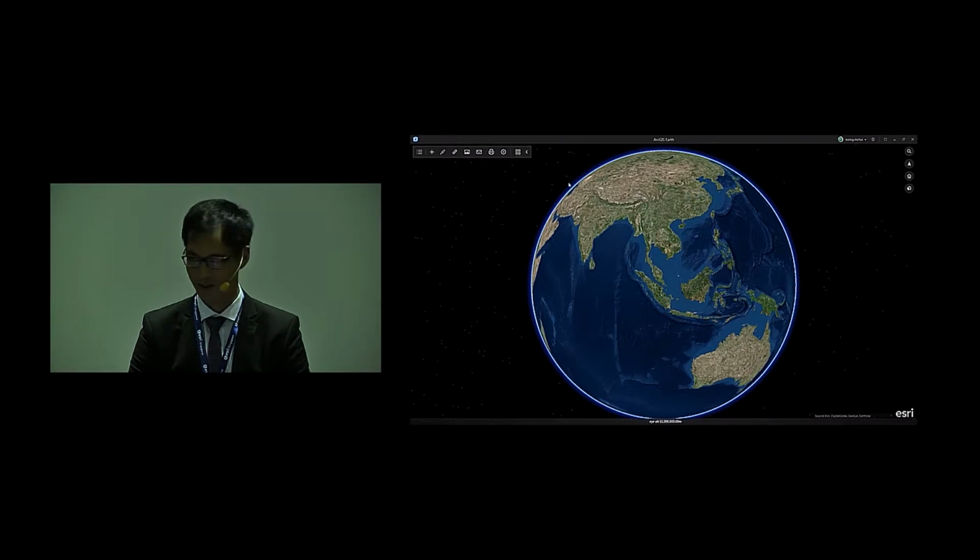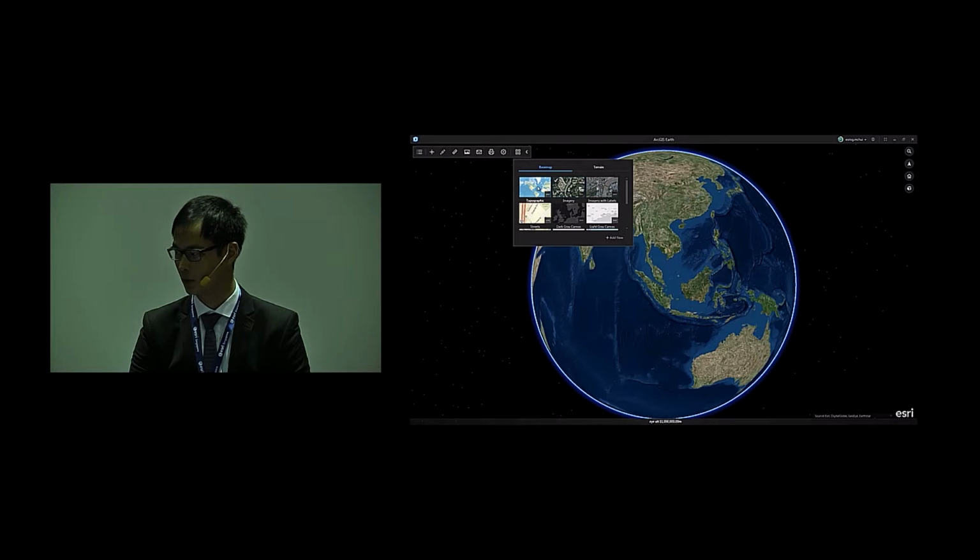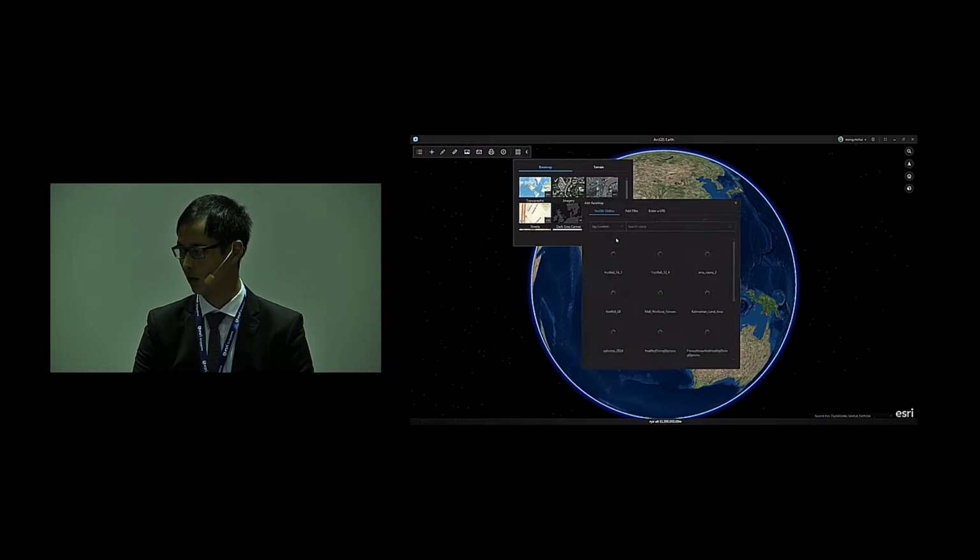Welcome to ArcGIS Earth. So here we can see our familiar selection of base maps, and users can easily toggle between them. Over here I'm going to demonstrate how we can add some of our own base maps or community generated base maps on ArcGIS Earth.